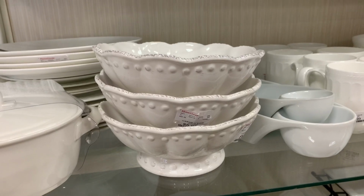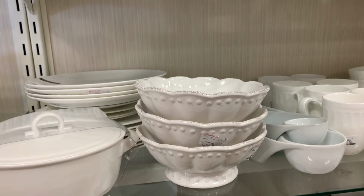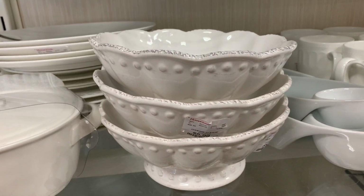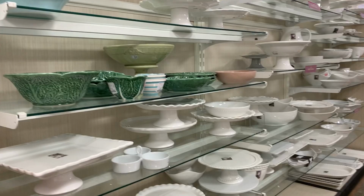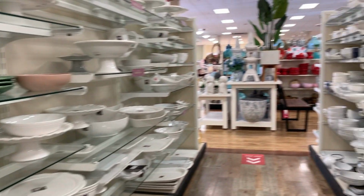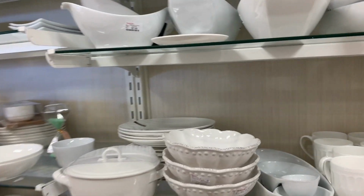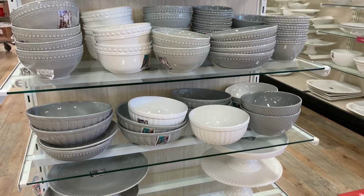I like these bowls, but they only have 3 of them. I'm gonna see if I can find 3 more, and I'll definitely take them with me if I do. I don't see more. Should I take the 3? I don't know. I'm gonna think about it, but oh, they're so pretty.